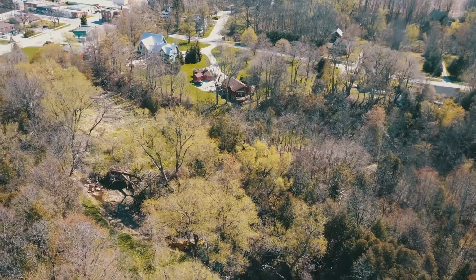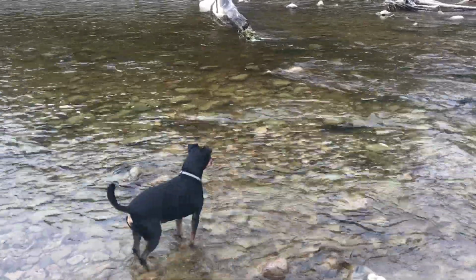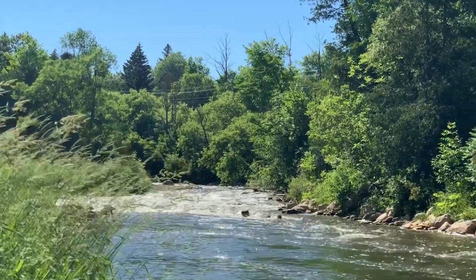We'd been looking for close to 2 years until we found this place, and it ticked all the boxes for us. It was 10 minutes to the ski hill, 2 minutes to all the shops and amazing restaurants down in Thornbury, and 2 acres of property that backs onto conservation land with a couple of hundred acres behind us. We have a trail that leads down to the river, which is amazing. We've got our own little swimming hole down there. It's an incredible place to be.